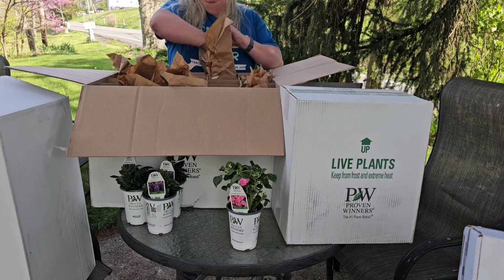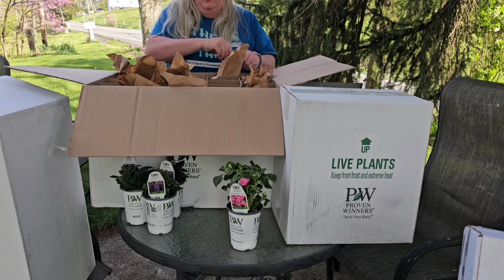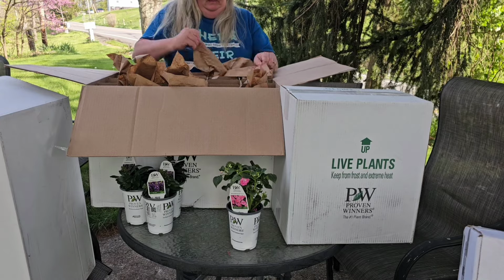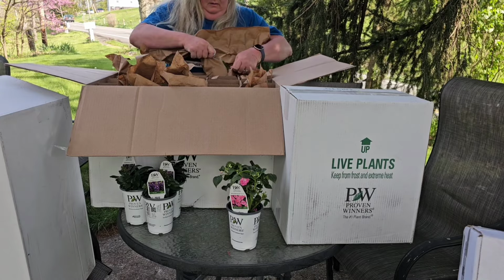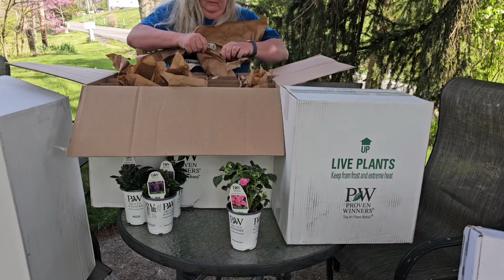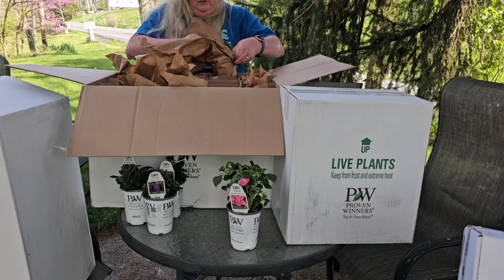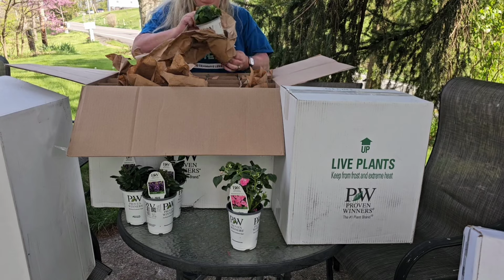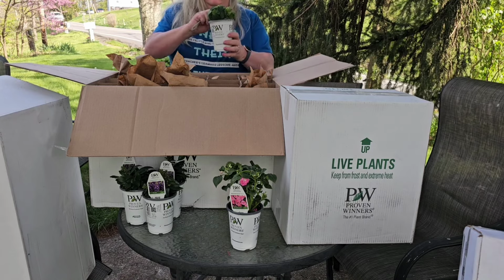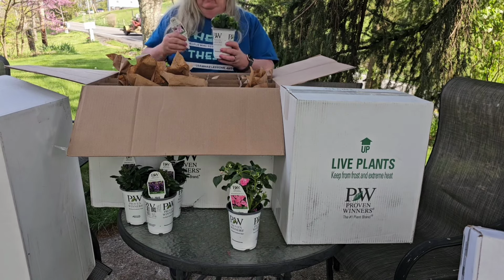This one looks like another impatiens. It is Rocapoco Apple Blossom. I like how these are packaged. Not a drop of dirt is in the box. Everything stays really secure in here. Okay, so Apple Blossom, it's a lighter pink.